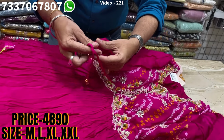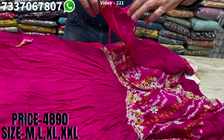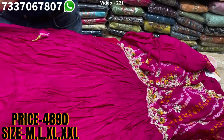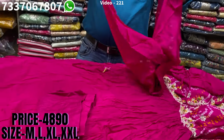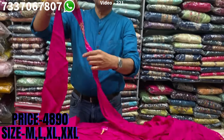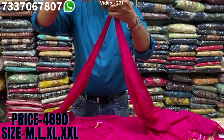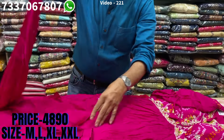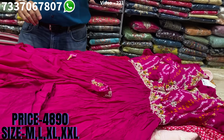Sleeves are also different. You can pull up the sleeves, be tightened over here. Nice pattern work given on the sleeves. It's the bottom. And this is the choker dupatta with this lovely handwork on it. Very beautiful one. The price range is 4890 and sizes available are ML, XL and double XL.